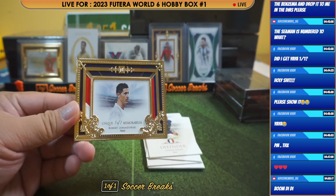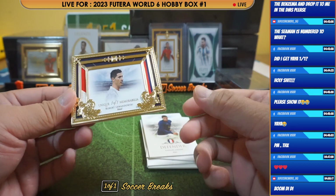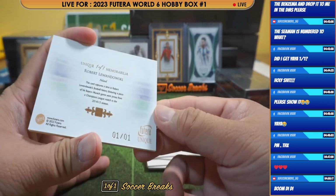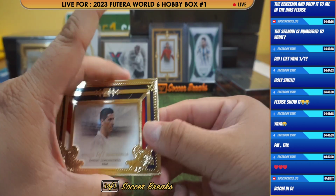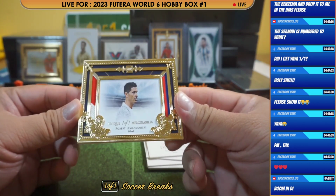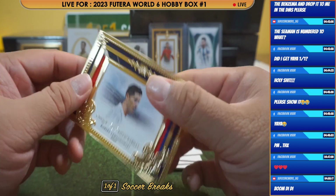Congratulations to Poland, Matthew Lee. Wow, Matthew is going to be over the moon on this one. He is a huge Robert Lewandowski fan. There you go, Matthew. Congratulations to you. A unique one-of-one memorabilia of Robert Lewandowski.